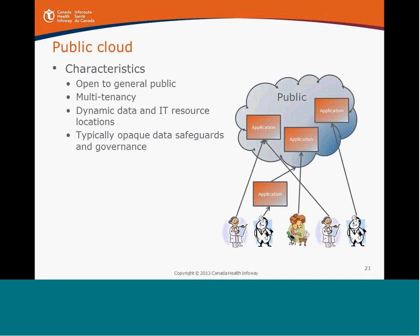As the name suggests, the public cloud is open to the general public. So in the case of Gmail, you would have citizens as well as providers each using those public cloud services of email, and you would therefore have a multi-tenancy environment. So individuals could be citizens, could be manufacturing, multiple entities would be using this public service. Also, there's no expectation of management or governance over where data and IT resources are located. So if that is a concern to you, then you need to give special consideration to how data is allocated. And typically, in a public cloud environment, data safeguards and governance are opaque.